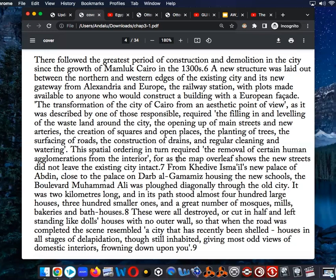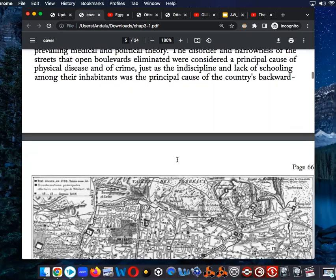So it says here, from Khedive, that's an English word, Khedive Ismail. In Arabic it's Khediwi, in Turkish it's Hudav. It's kind of like a sultan. From Khedive Ismail's new palace of Abdin, close to this other palace, the boulevard Muhammad Ali was plowed diagonally through the old city, and in its path stood almost 400 large houses, 300 smaller ones, and a great number of mosques, mills, bakeries, and bathhouses. They were all destroyed, and the new road was built in there. And they have a little image of this here.